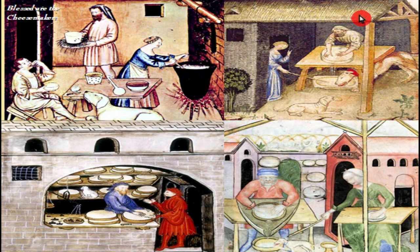We see them here, different groups making cheese is what they're doing. Make sure you remember, blessed are the cheesemakers. And these round things, these are wheels of cheese.